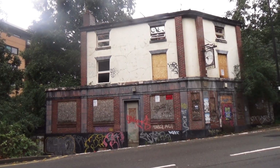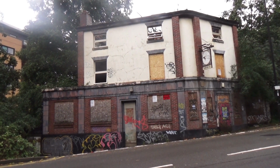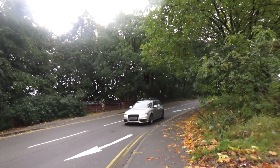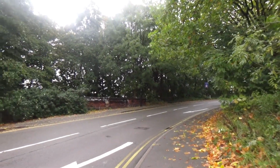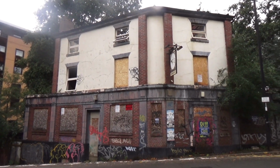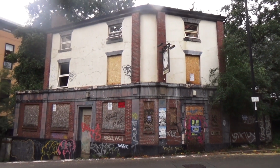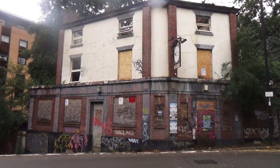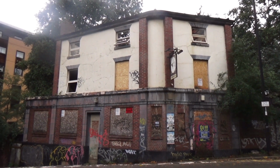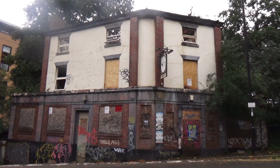So this is the Durham Ox. I'll just stop my video while I go around the corner and see if I can pick up anything else around the corner. But I just wanted to capture these two old pubs and this road before it gets the treatment.